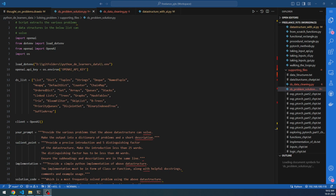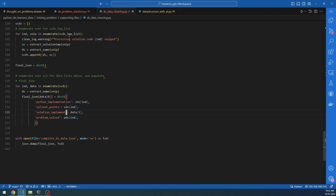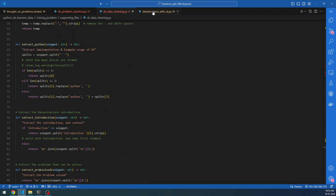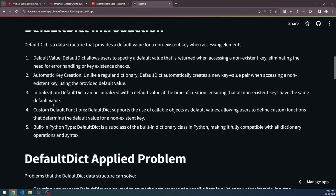There are 3 scripts that we are going to discuss in the next less than 5 minutes. That's my target. The scripts are ds_problem_solution.py, which is going to extract the data structure information from the OpenAI endpoints. Second, we have the data cleaning file, which is going to take the text files and extract the data. And finally, we have the Streamlit app itself, where this particular app that you are seeing here is getting created.